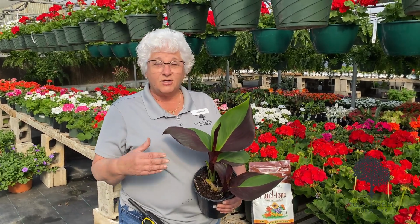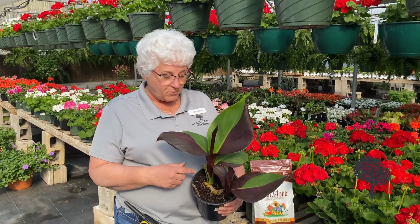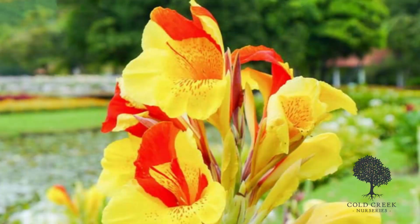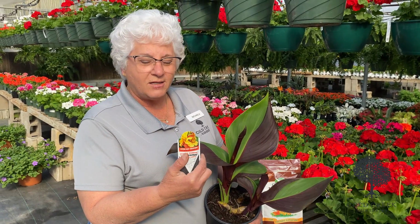This canna lily is going to get up to 3 to 4 feet tall. It's going to come back every year, so it's a perennial. The really cool thing about it too is that it's going to bloom with this beautiful yellow and orange striped flower. It's also going to have some little red dots in there.